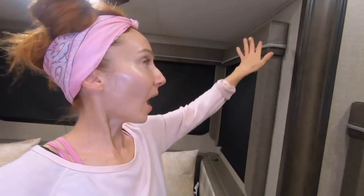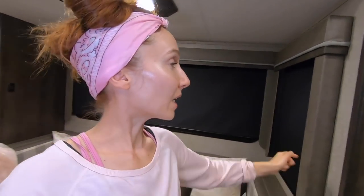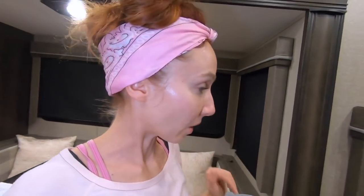But I don't like this. This pisses me off. And then back here again, these hard valances, like this has gotta go, and some real curtains, and probably lined thermal curtains, because these windows are drafty as all get out.